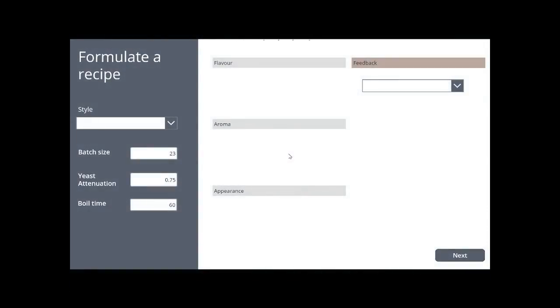So this is a Power App, right? It's a completely configured app. There's no code cut in the production of this application. And what we've done is we've built an app that can help a brewer formulate a recipe. And so we've loaded a whole lot of data, which is around sort of style guidance. So it gives you things like flavor notes and tasting notes.